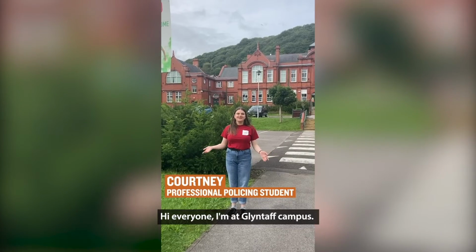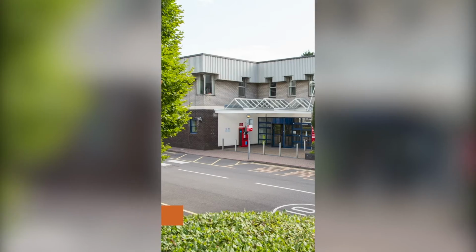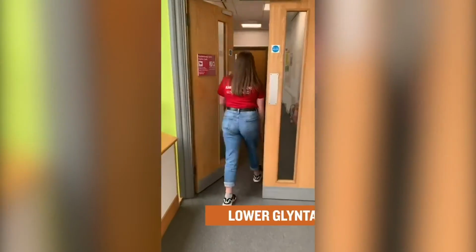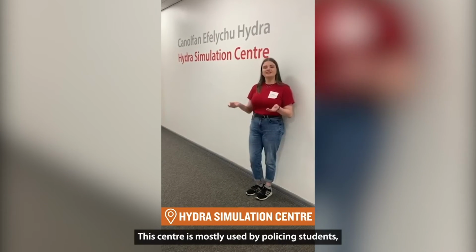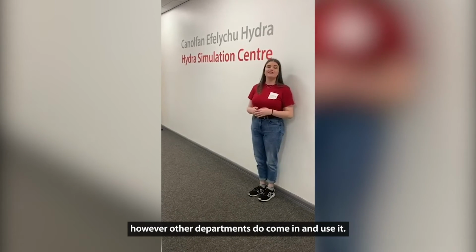Hi everyone, I'm at Glyntaff campus. Upper Glyntaff is behind me, lower Glyntaff is down the bottom. Today we're going to show you all around these amazing facilities and what we've got to offer. So here we are in the Hydra Simulation Centre in Elaine Morgan in lower Glyntaff campus. This centre is mostly used for policing students, however other departments do come in and use it as well.